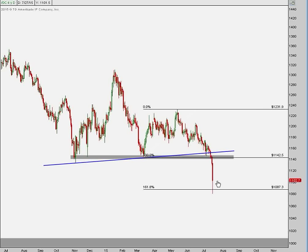Sure, can you buy it here for a trade? I guess it's not something I would do. What I would be doing is fading any strength, particularly towards 1140. I'm not saying we get there, but if we do, I'm a seller.